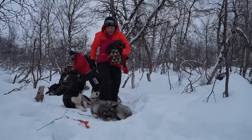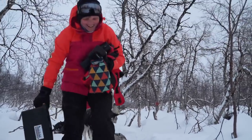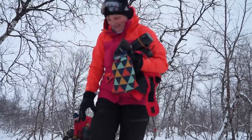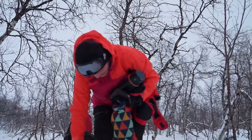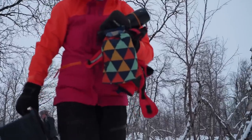The hard walk. Oh man, you really see the funny side to everything. Right, someone has parked a sled in the middle of the path yet again.